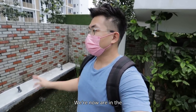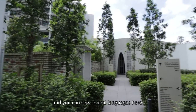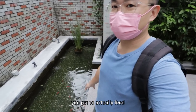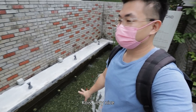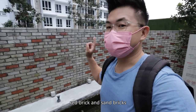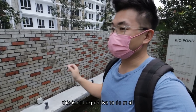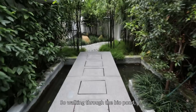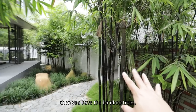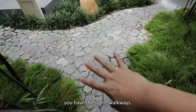We now are in the bio pond area, and you can see several languages here. But it's very cool, you get to actually feed kois. Very nice. And I like the little red brick and sand brick. This is not expensive to do at all, but it's a design effort that counts. So walking through the bio pond, then you have the bamboo trees, you have the stone walkways.